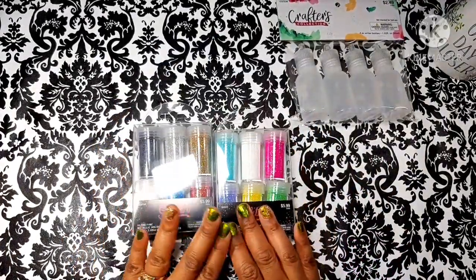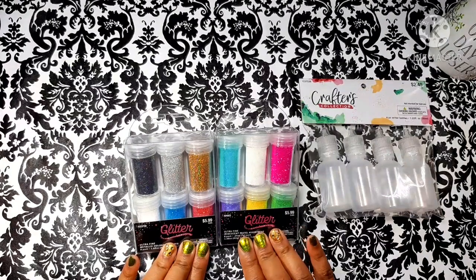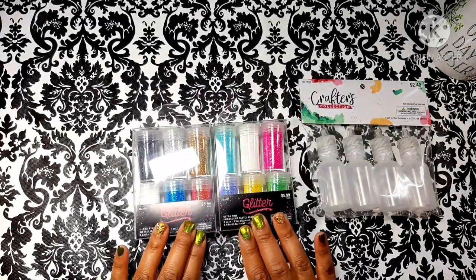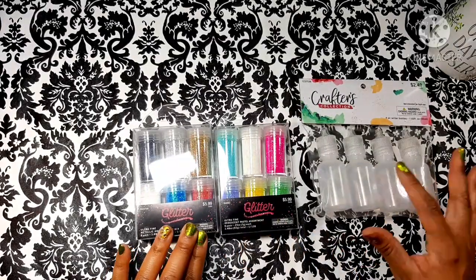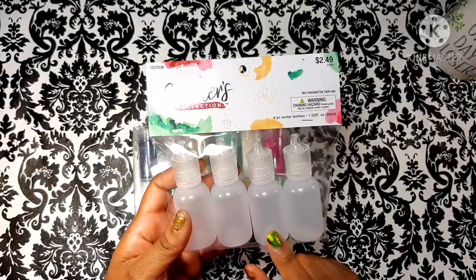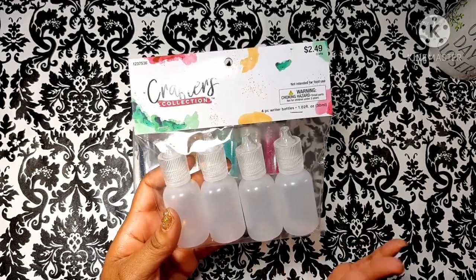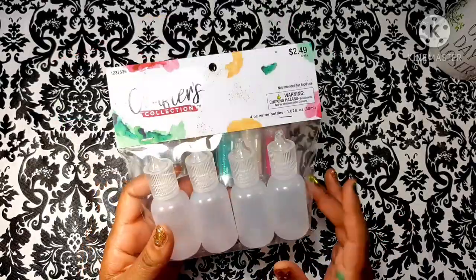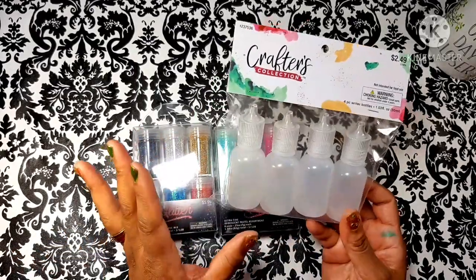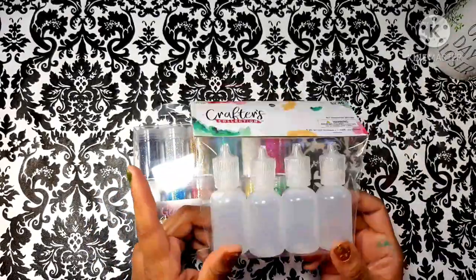So, this is where these come in. At Hobby Lobby, I said, okay, I need to go buy some holographic glitter and iridescent glitter, and we can do some Stickles, baby. Okay. Buy some empty containers. Now I plan on purchasing more of these little containers on Amazon or eBay. They're a lot cheaper. You can get like 100 of them for way cheaper than $2.49 for four. But I just wanted these few to start out. That's fine. They're not the exact same, but it's close enough.